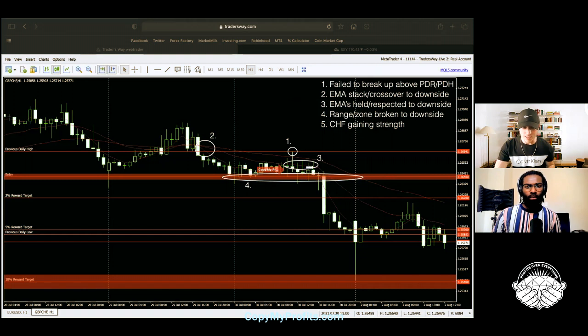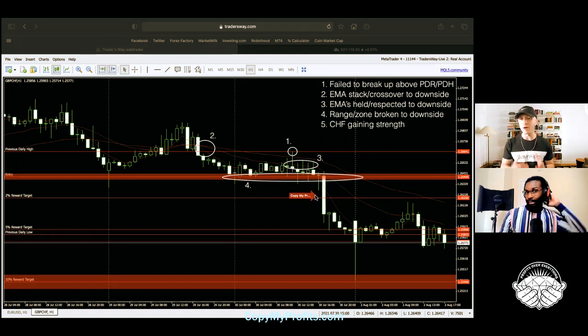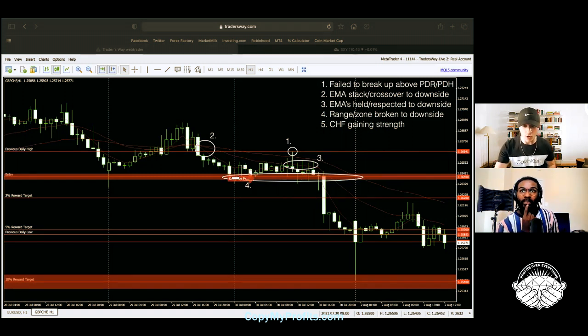We had this overall consolidation zone. You can see right here, we had this respect of the 20 EMA pushing us down even further. Then we have this range and zone broken to the downside, number 4. And you can see right here, we have this very big, very nice bearish candle to the downside, breaking us out of this overall consolidation zone, forming this daily high, resisting that and pushing down even further and breaking that overall zone to the downside.